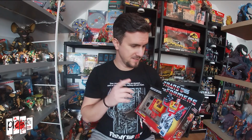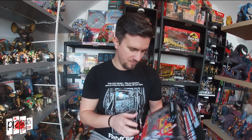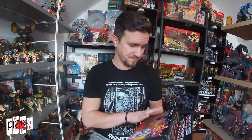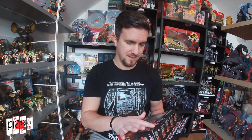Now let me just grab the thing that fell down the back there. So I also picked up this on eBay. This is the Walmart reissue that came out last year. So this is the G1 reissue of the Autobot Blaster. So that will go nice with my Soundwave. I actually got this off the American eBay.